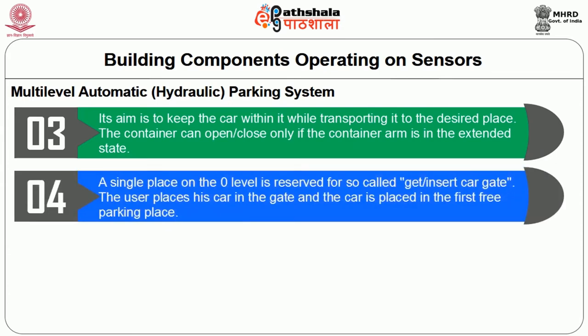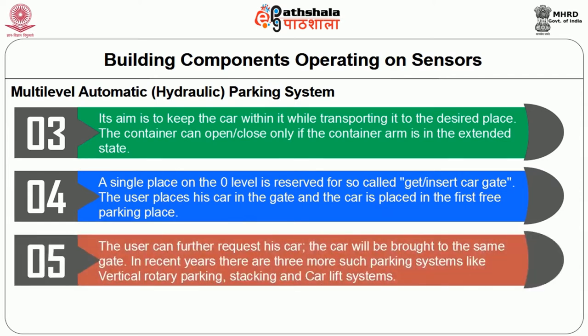A single place on the zero level is reserved for the so-called get-insert car gate. The user places his car in the gate and the car is placed in the first free parking space. The user can further request his car. The car will be brought to the same gate. In recent years, there are three more such parking systems like vertical rotary parking, stacking and car lift systems.